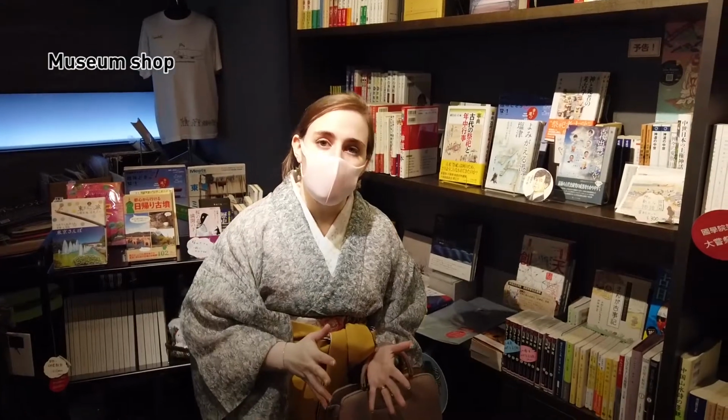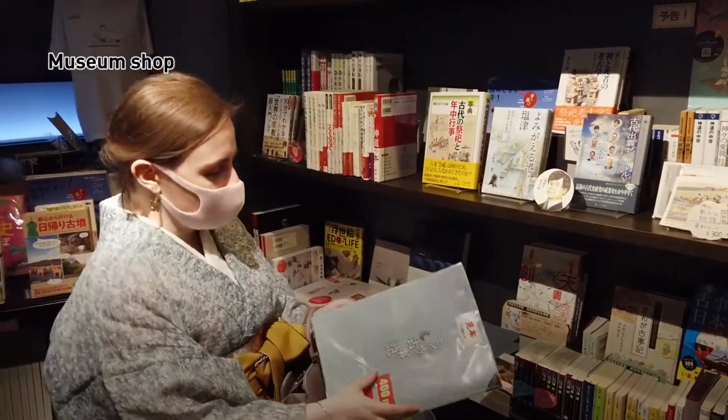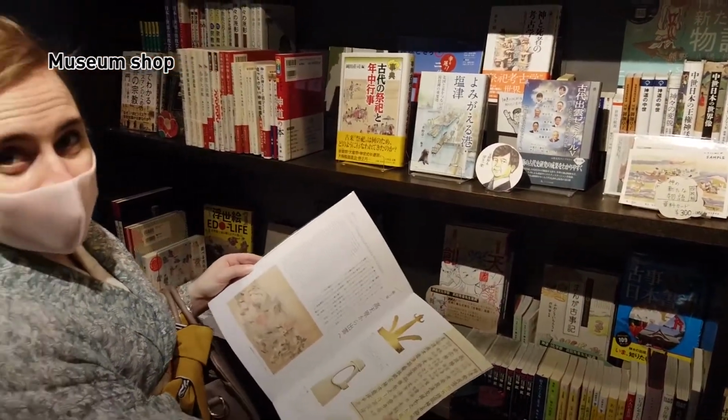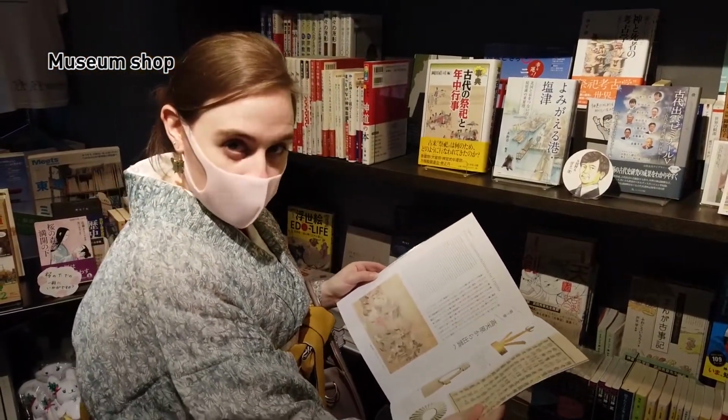And the museum actually comes out with their own publishings that have Japanese and English side by side, so you can read more about the artifacts in the museum and the history of Japan. So yeah, pretty useful, I think. You can also practice Japanese with it.